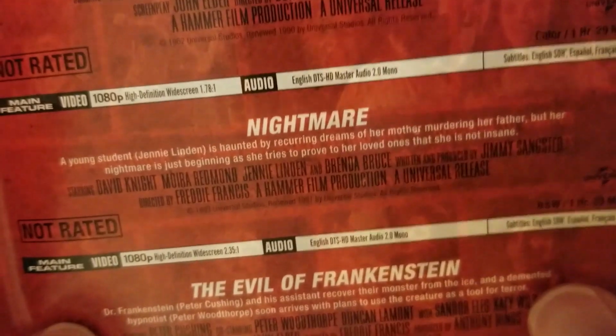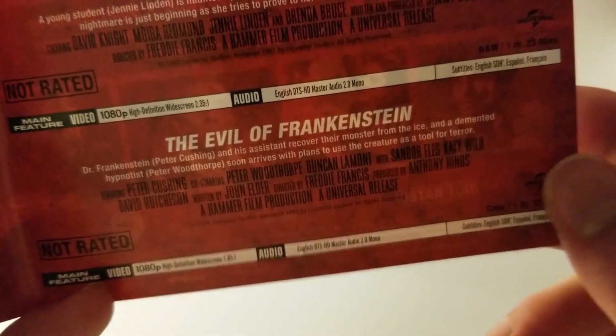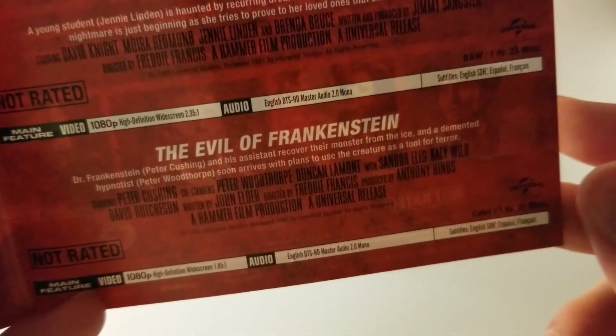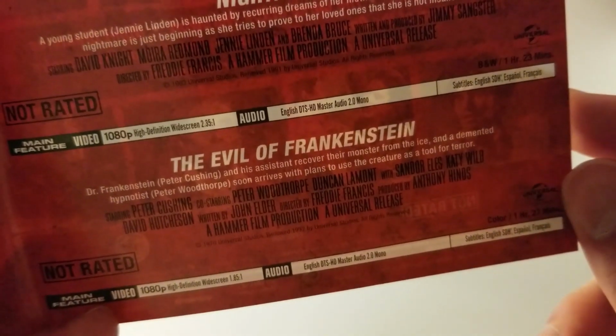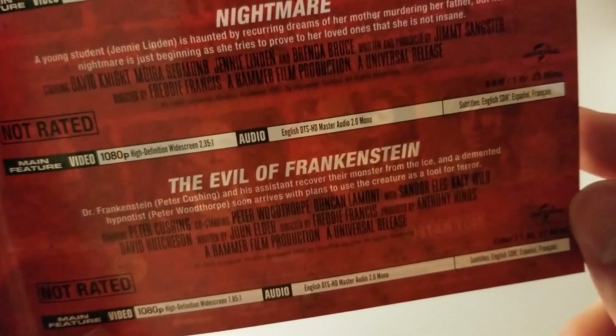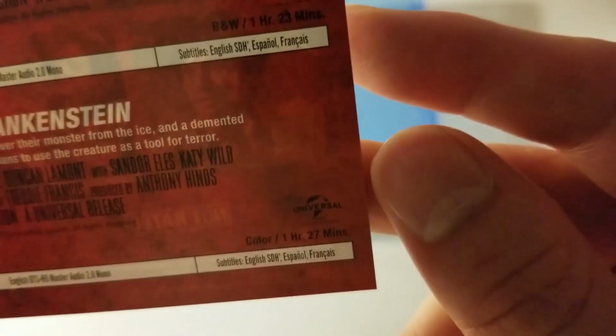So that one seems interesting, although it's a number of films that have a similar idea, so who knows. And the biggie, The Evil of Frankenstein. Dr. Frankenstein, played by Peter Cushing, and his assistant recover their monster from the ice, and a demented hypnotist soon arrives with plans to use the creature as a tool for terror. That one's not rated, and it runs 87 minutes. So it looks like I've got a quick little movie ahead of me right there.